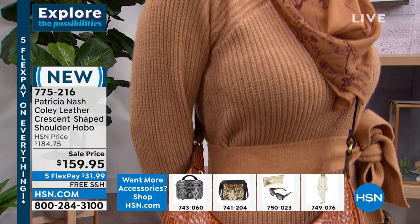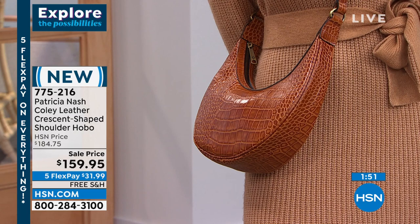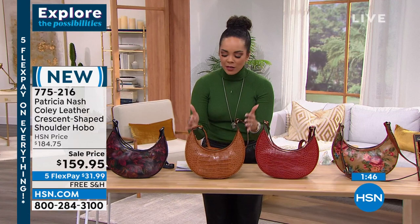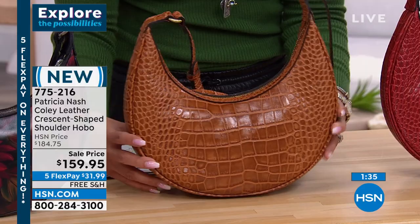And you're still getting that full grain leather bag. You're still getting the impeccable craftsmanship that Patricia Nash is known for. You're still getting the artisanship, that attention to detail whenever you're getting this bag. So you're getting everything that Patricia Nash knows. She goes from one bag to the other, still giving us that high quality. It doesn't end with just one bag. It transitions to all the bags.